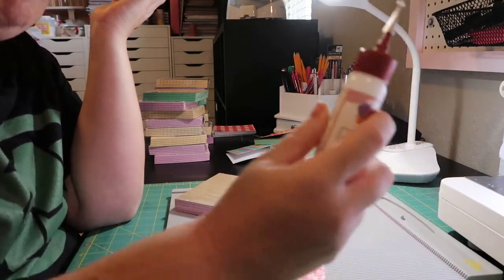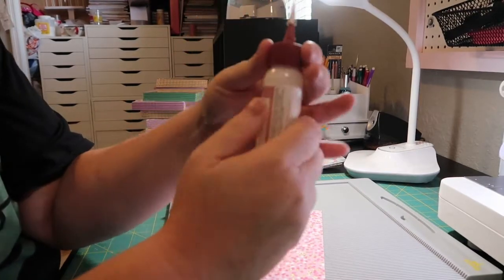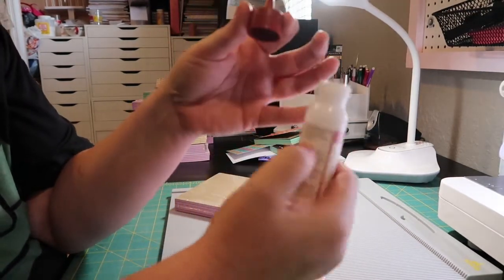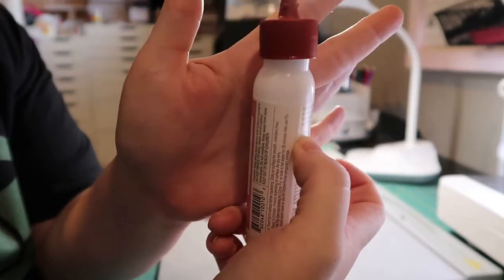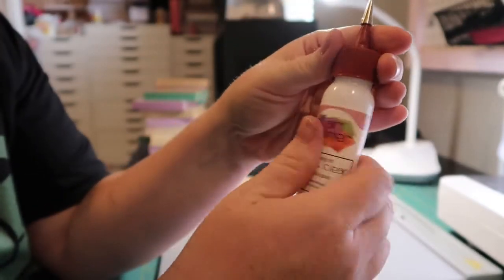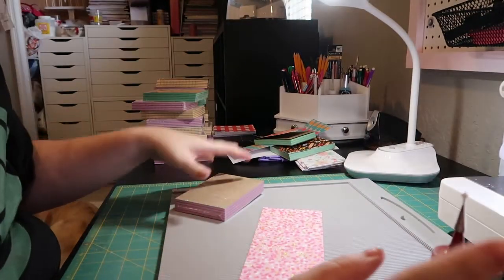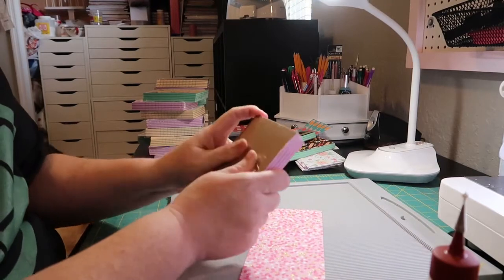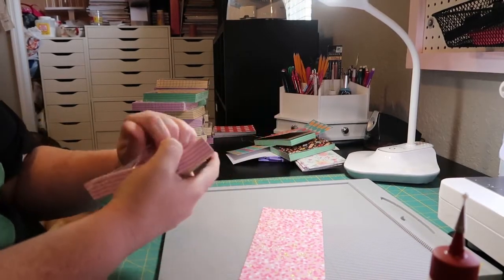Having said that, I've been using this one, sorry y'all, again with my phone. This one's to about here, and I've been using it for a couple of months. So while it seems a little bit on the expensive side, especially when you compare it to Elmer's, if you will, it lasts forever and it's just so good. It's worth it. So anyways, let's go ahead and open this bad boy up.